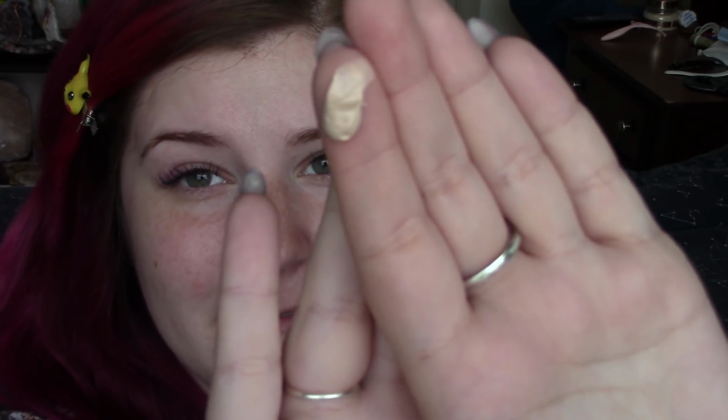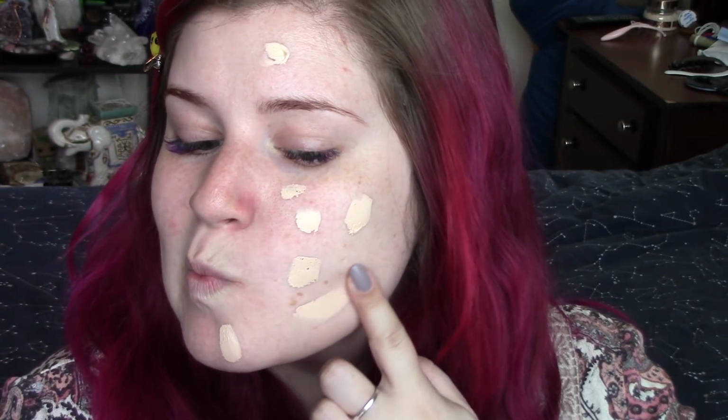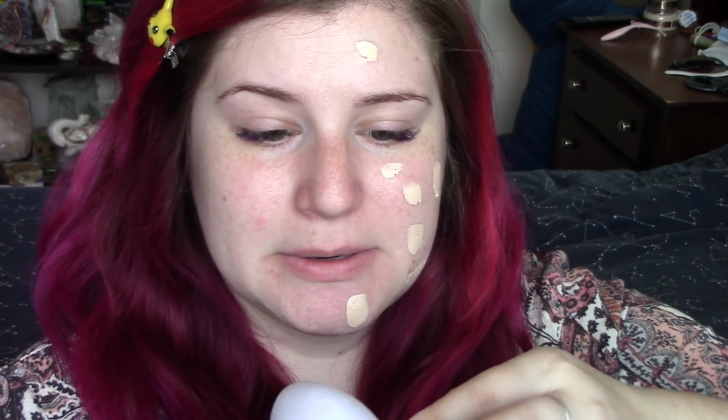So this does say, since it is full cover, I'm not going to start out with a ton of product and we're just going to see how it works. So it is very, very moussey. As you can see, it's very, very thick. Okay, so let's dot this on the face and just see how it goes. We'll start on the primed side, just with a good dollop all over the skin. Let's start out with that, see how that goes. Wipe the excess on my blender, as you do. Okay, let's blend this onto the skin.